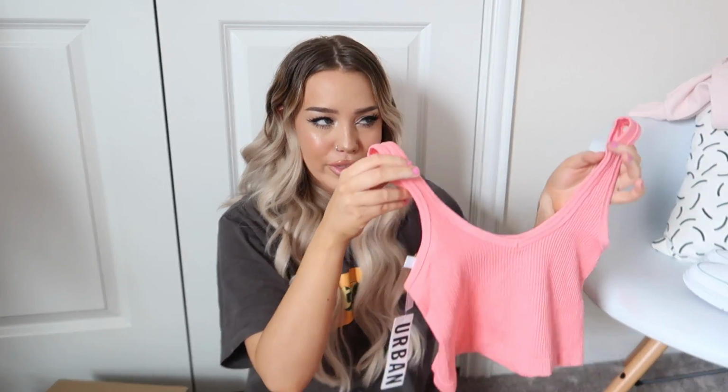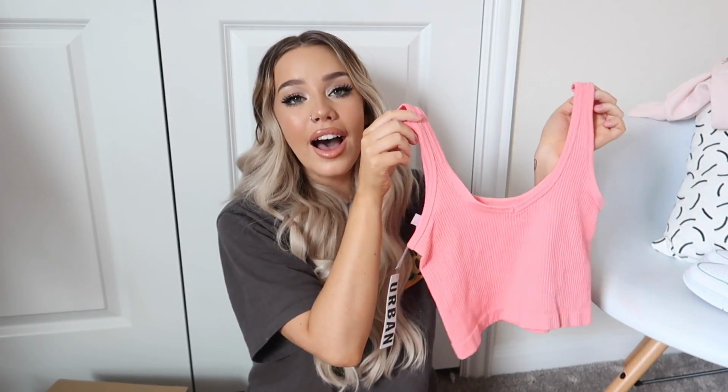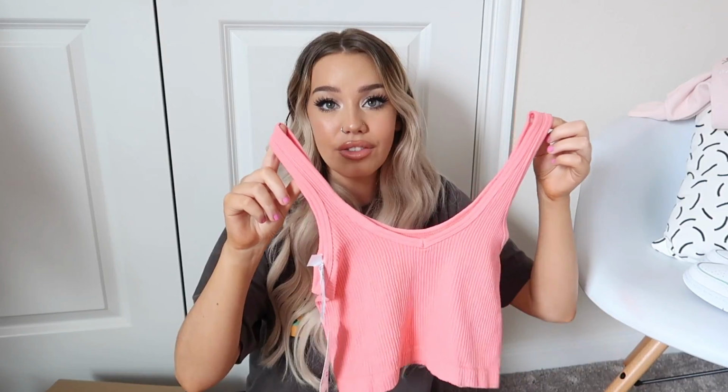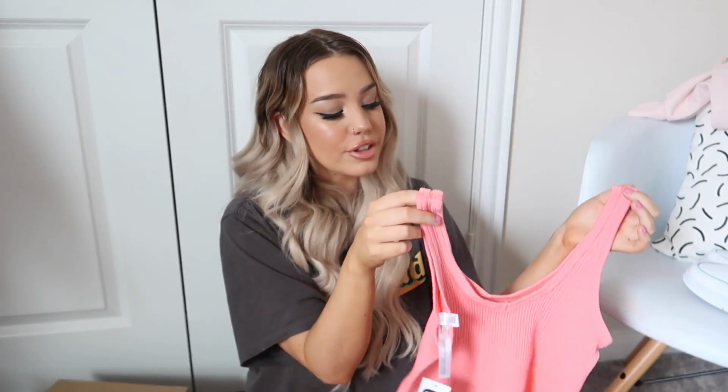The last thing I got actually wasn't part of the 50% off sale, but I freaking love these. They are the comfiest ever. I think on Urban they're called the seamless bra tops, but they have a ton of colors of these and they are so freaking comfortable, you guys. It's ridiculous. You can wear it as just a regular top. You can use it for layering. It's just really comfy, and I loved this peachy pink color, so I snagged it.